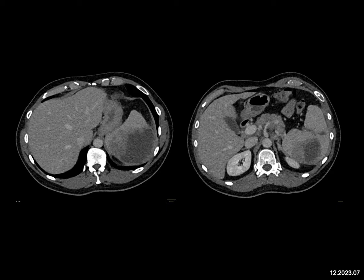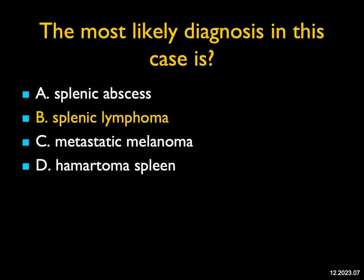Hamartoma is typically solid. When you see a large mass, solid and cystic in the spleen, you got to consider lymphoma first. This was splenic lymphoma, but I am going to say that abscess and lymphoma can overlap. Clinical history can be helpful. Also with lymphoma, sometimes you do get primary splenic lymphoma. Other times there's multiple other organs involved in adenopathy, so that could be helpful, and melanoma could not be totally excluded.